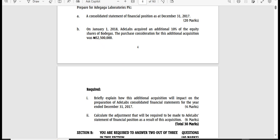Then you have to start from the beginning again. You read the question from the beginning because this B question is an additional acquisition, right? Yes, it's an additional acquisition, and then we need to know how it will be treated, right? So before we can know how to treat the additional acquisition, we need to understand how much was initially acquired. Am I right?